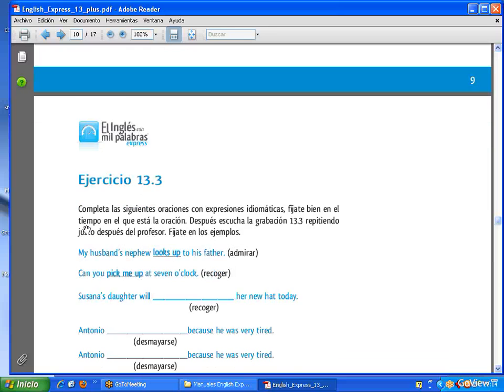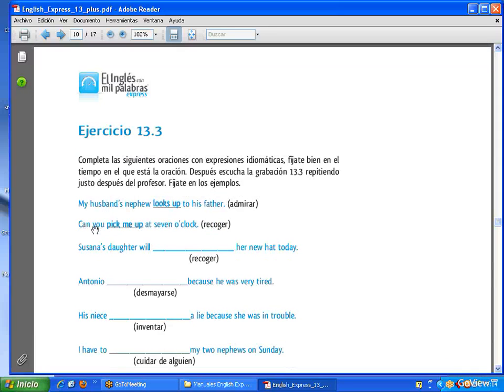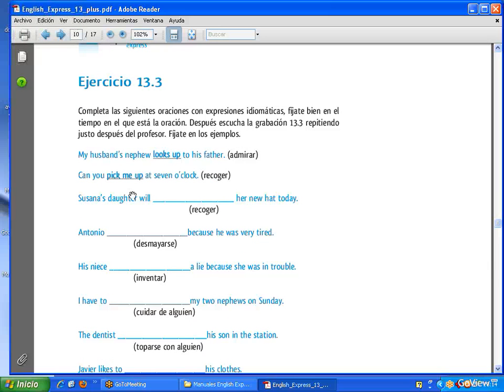So here you have the examples. You're going to complete the following sentences with idiomatic expressions, the same as in the previous lessons, okay? Here we have the examples. My husband's nephew looks up to his father. Can you pick me up at 7 o'clock? Okay? Susanna's daughter will pick up her new hat today.